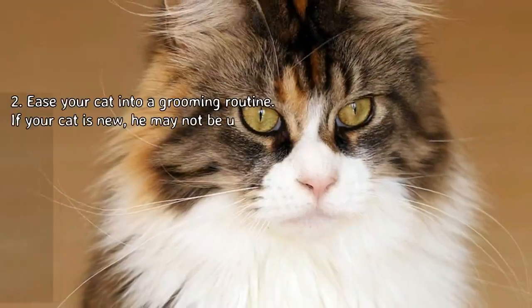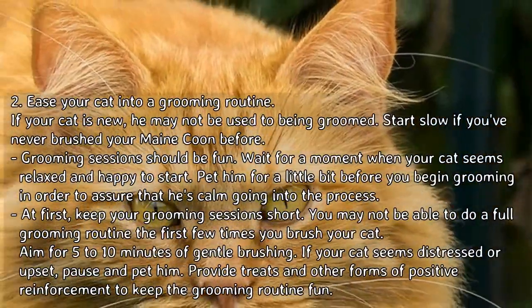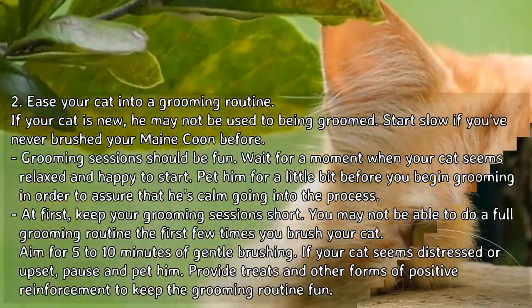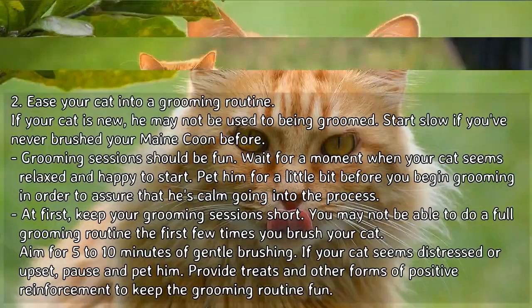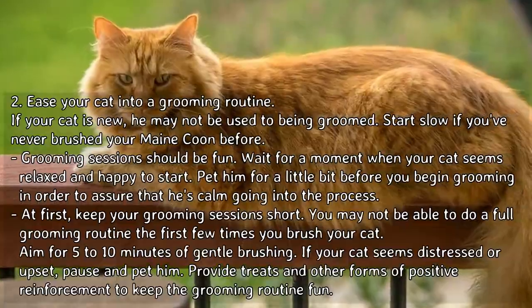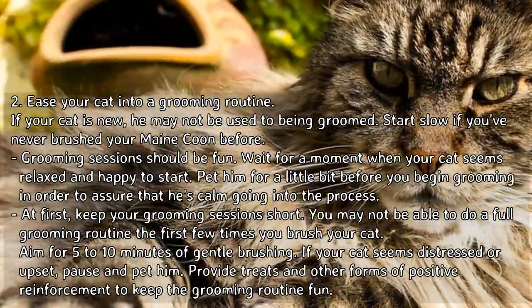2. Ease your cat into a grooming routine. If your cat is new, he may not be used to being groomed. Start slow if you've never brushed your Maine Coon before. Grooming sessions should be fun. Wait for a moment when your cat seems relaxed and happy to start. Pet him for a little bit before you begin grooming in order to assure that he's calm going into the process.